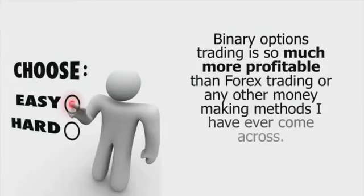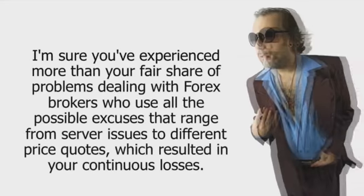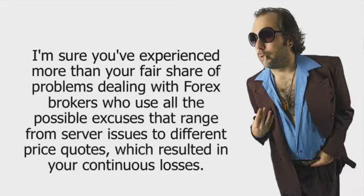Binary options trading is so much more profitable than Forex trading or any other money-making methods I've ever come across. Forex trading has become extremely risky, not only because of the economic instability and political uncertainty, but also because of the freedom the Forex brokers are getting in interpreting market prices the way they want. I'm sure you've experienced more than your fair share of problems dealing with Forex brokers who use all the possible excuses that range from server issues to different price quotes, which resulted in your continued losses.